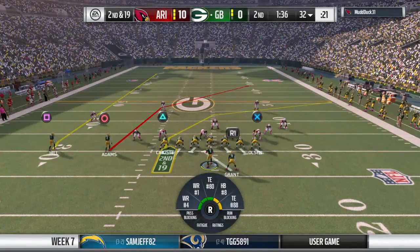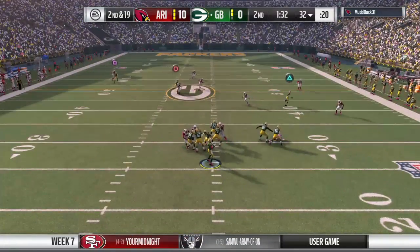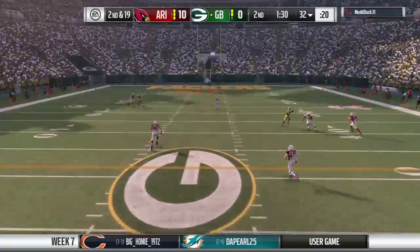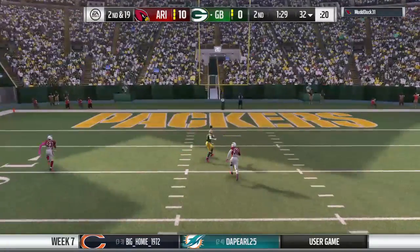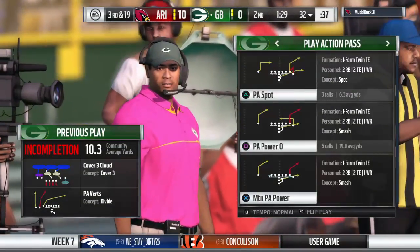The defensive line disperses a little bit here, maybe expecting a pass. Finding time. He's going to loft one deep over the middle. So the long attempt falls innocently to the ground, and it brings up third.